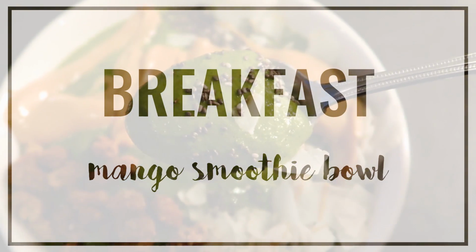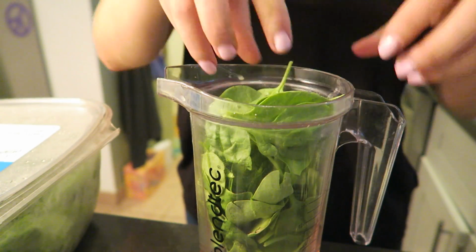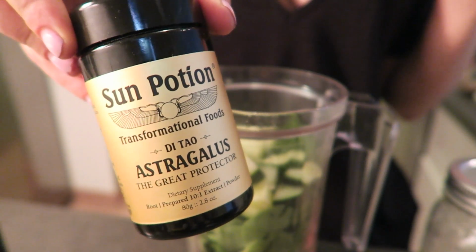When I got home, I made a mango smoothie bowl. You guys know I am so obsessed with smoothie bowls, I just can't help myself. So the base of this is spinach. It's my favorite green to add into smoothie bowls. And then I added in some chopped cucumber and then my potions, which I get on Thrive.